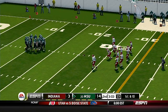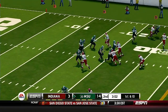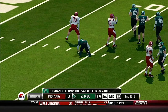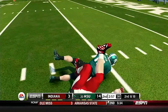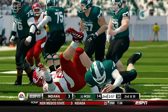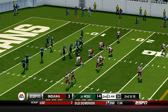You think about the challenges these two teams are facing. On one side, you've got to find a way to keep building on your lead, and on the other side, you've got to find a way to get back in it. And he can't get away from the pressure. Calling a loss of 8 yards on the play. That'll make it second and long. They find themselves in a hole here after that sack. It's second and long.